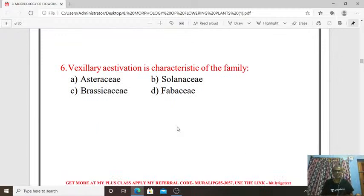Then vexillary estivation is characteristic of which family? Estivation is the phenomenon where calyx and corolla are arranged in a particular manner, isn't it? So vexillary type of estivation is observed in the case of Fabaceae. In Fabaceae, we can observe vexillary type of estivation.